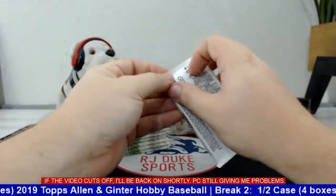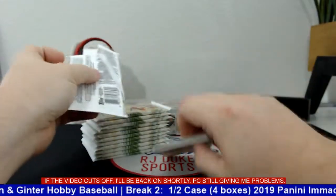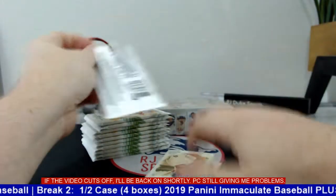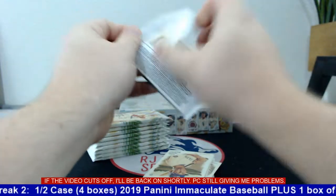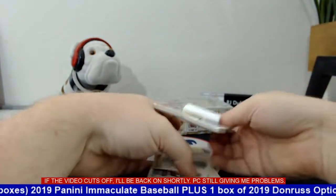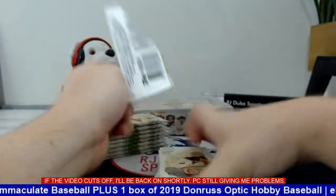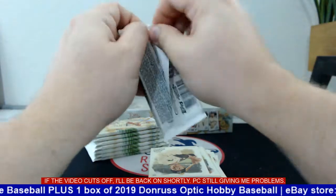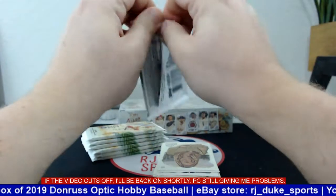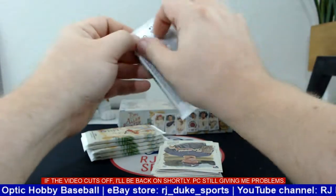In the second half here, we still got one more hit left to find. Aggressive pack ripping, but careful pack ripping, guys. Careful. I know, we don't want to spend most of the break watching me tear through plastic. We want to spend it seeing these cards, finding those hits.